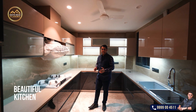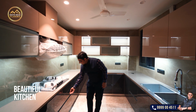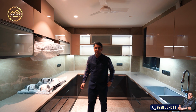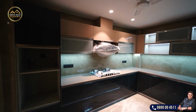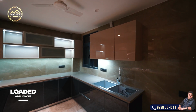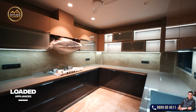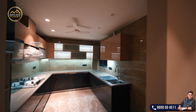A very good size kitchen with inbuilt chimney and hob by Faber, and all the kitchen hardware is by Hettich with soft landing. A very spacious and functional kitchen. No matter how big or small your kitchen is, in the end, it's just like the heart of the home and the source of all the taste and nourishment that is brought to the dining table.